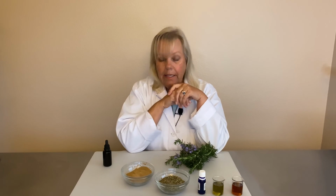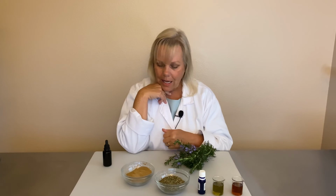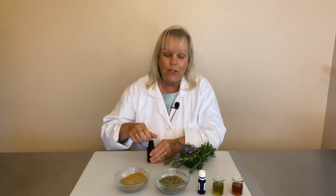It's a shrub that grows in India, in Asia. So it's a sustainable plant. And that's another thing I look at, are these sustainable plants that we're not over-harvesting. So those are my picks for now of all the ingredients I've worked with. It's really hard to choose.